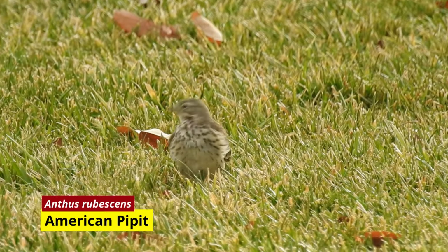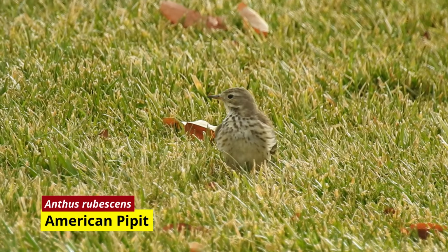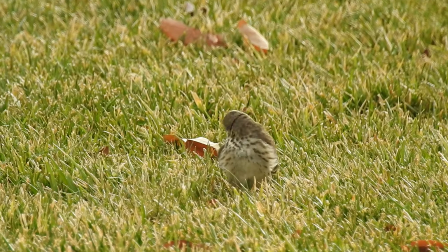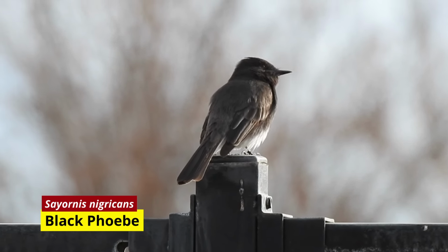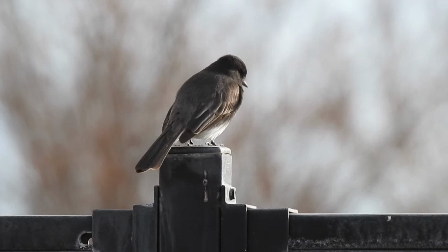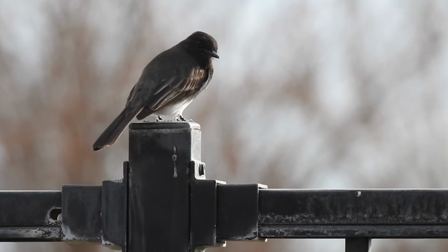Then at another park that I went to, I found this American pipit, a bird that we had missed earlier on in the day. I then found this black phoebe, which is a Southern California staple. These birds are absolutely everywhere in SoCal.